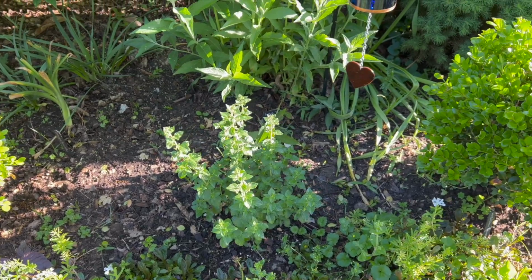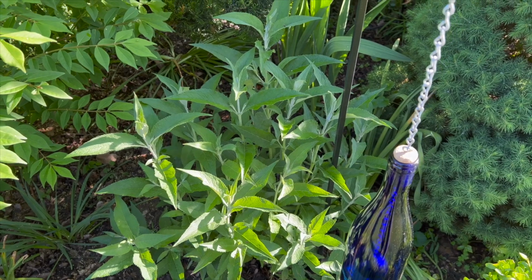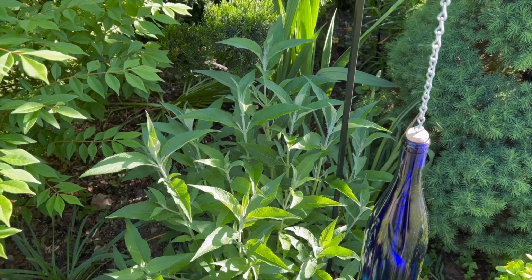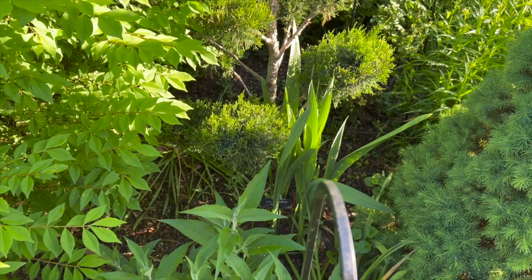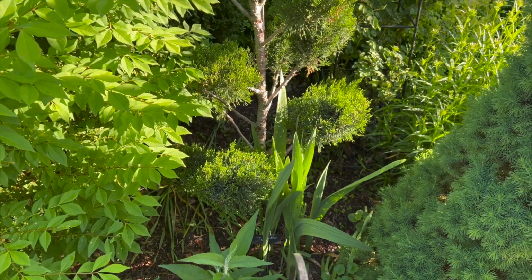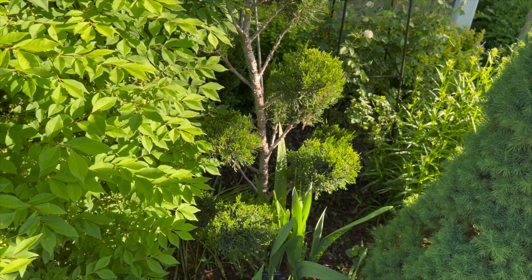More of the white blooming catmint. Here is a butterfly bush. This is a white blooming butterfly bush. It's called Buzz Ivory. And then behind the butterfly bush, I have this Mint Julep juniper topiary.